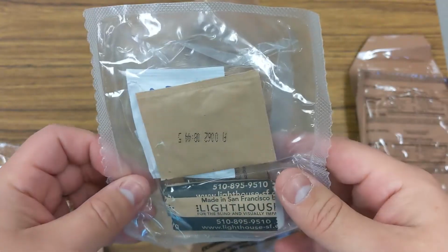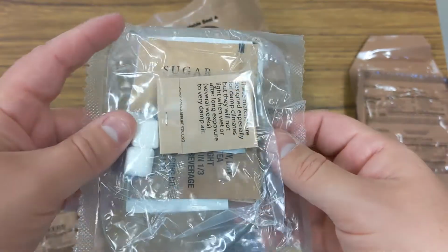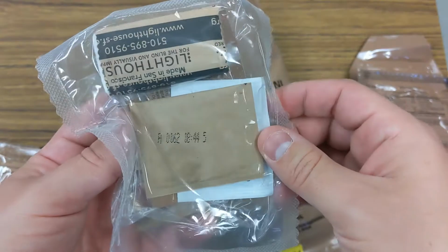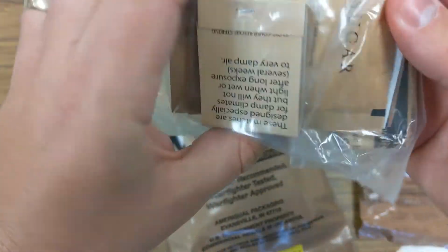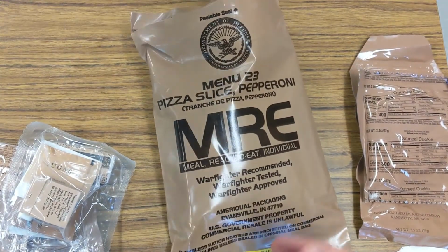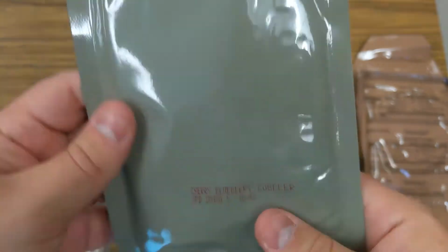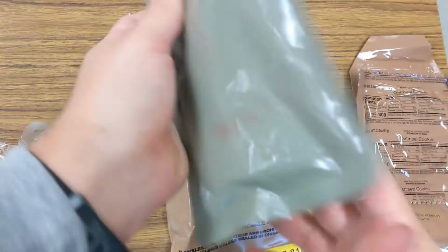Got my accessory pack with the salt, the toilet paper, sugar, gum, matches, creamer, and probably looks like some Bill's Brew coffee based off the color. I can't tell for sure. Yep, Bill's Brew coffee on the inside. Next, cherry blueberry cobbler. This is a double dessert MRE between the cookie and the cherry blueberry cobbler. I'm going to eat good.